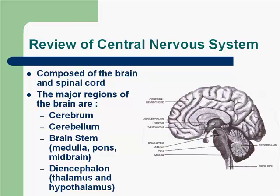Let's quickly review the CNS, the central nervous system. It's composed of the brain and the spinal cord. The major regions of the brain are the cerebrum, which is the largest portion of the brain and coordinates sensory data and motor functions and its many aspects. The cerebellum is the second largest, and it produces muscle coordination, maintains muscle tone and posture and balance.